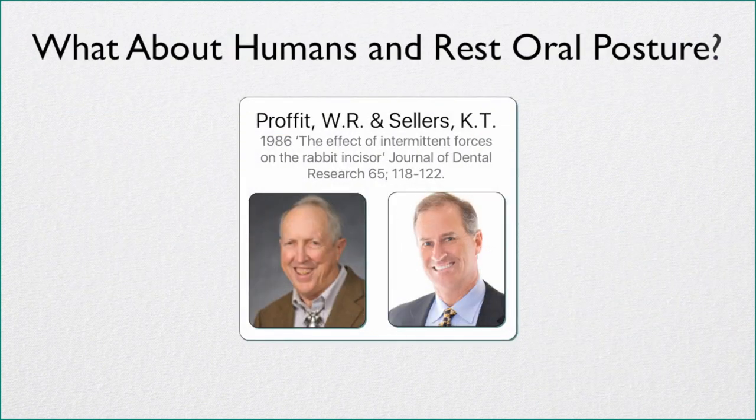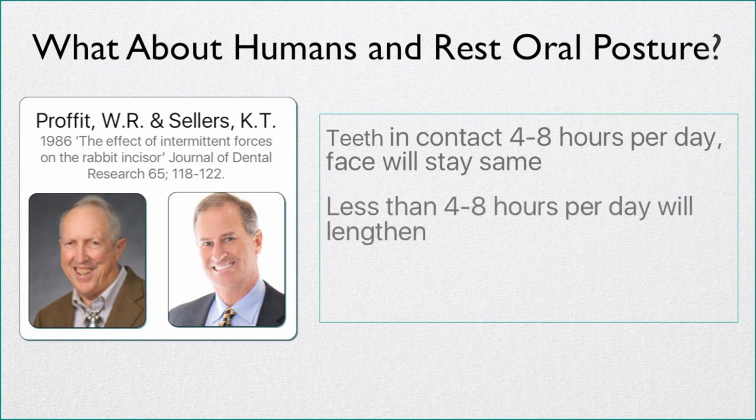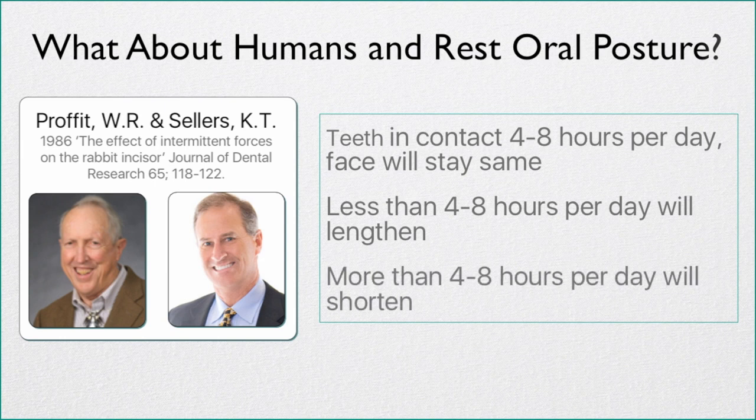Another article out of the refereed literature was from Prophet and Sellers, talking about the effect of intermittent forces on the rabbit incisors, and how if the teeth are in contact for 4 to 8 hours per day, the face will stay about the same height. If they're in contact less than 4 to 8 hours per day, the face will lengthen, which we get concerned about in mouth breathing patients because these patients have their teeth rarely in contact. For the few that have their teeth in contact more than 4 to 8 hours per day, those would be the clenchers, the face height may actually shorten. But those people are a rarity in dentistry, particularly compared to those whose faces lengthen a lot.